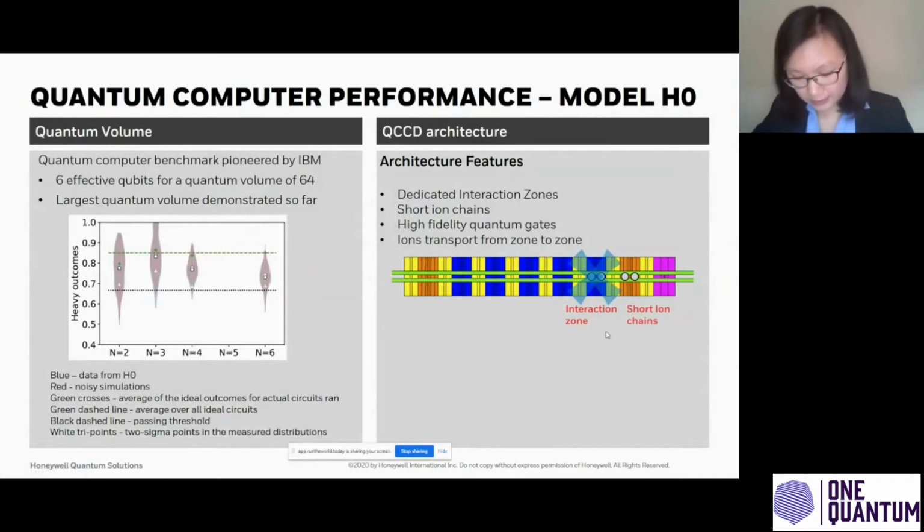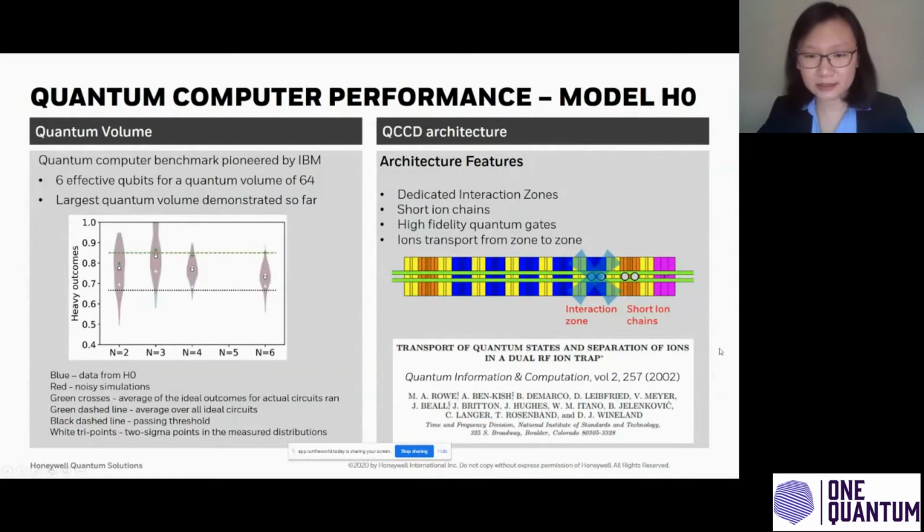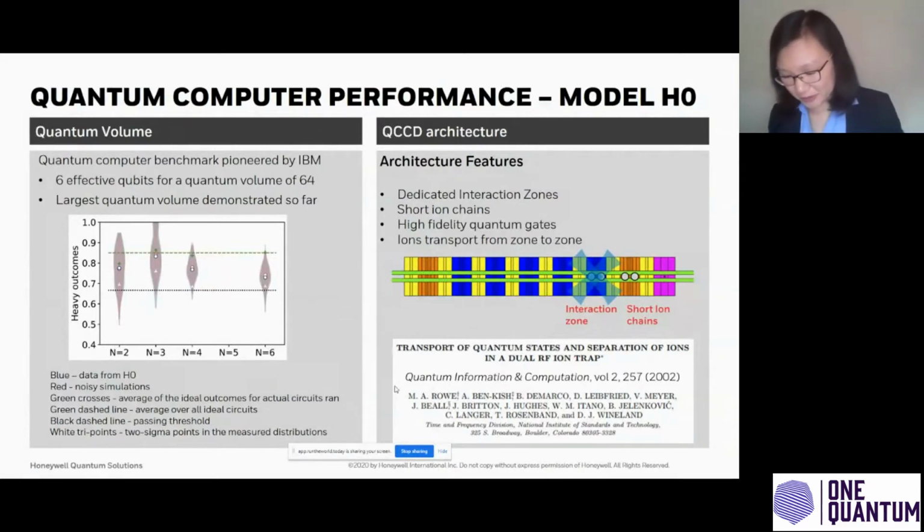And so it's not a new idea. In fact, this idea has been around since the late 90s. And here's a paper from 2002. It was one of the first demonstrations of transporting ions in a trap. And this work was actually done by Mary Rowe, who's one of our scientists on our team. And so we've made a lot of improvements over the years. And so now we can do these transports a lot better and allow us to get a much better performance on our machine.